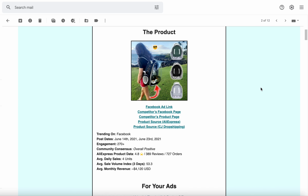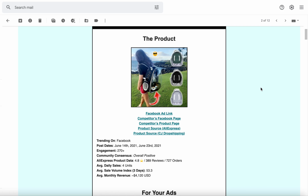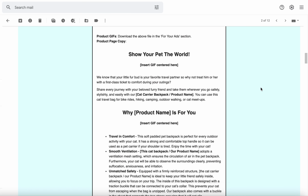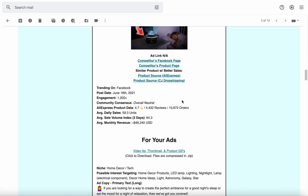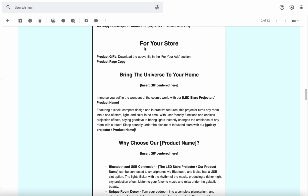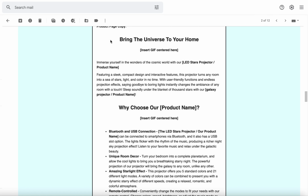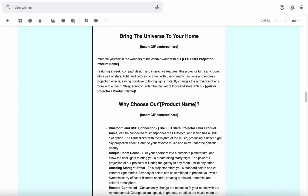The products that we give you every week, they're already Facebook ad ready. So what you would do is you would scroll our newsletter, you would find a product that you like, you would go to the product source, you would import it to Oberlo in your Shopify store. From there, you would go into your store section, you would take the product page copy that we give you, swap out some things that are changeable, like product name, for example. You want to swap that out with whatever product name you decide to go with.